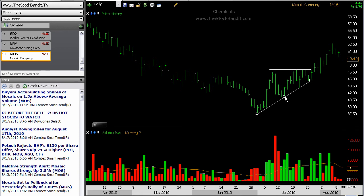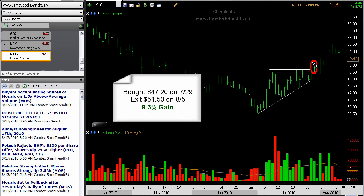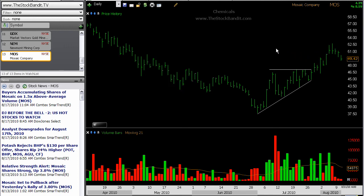The stock had a rising trend line here, an uptrend line was developing. The stock had met some short-term resistance here, so we bought this on a breakout right here on July 29th as it cleared the 47.20 level. We ultimately closed out this position with our final exit being at the 52.30 level, and this thing then backed off from that zone, but a nice solid gain in this trade of 8.3% with an average exit of 51.50. So nice, good, solid trade.